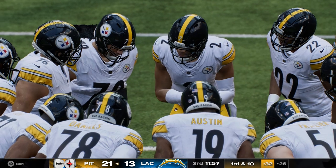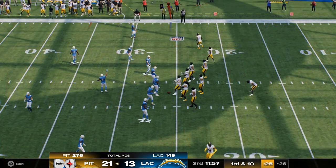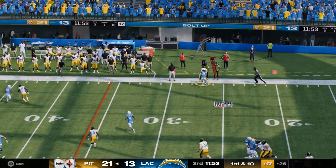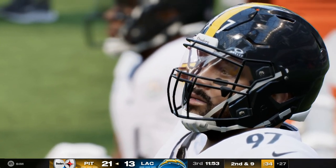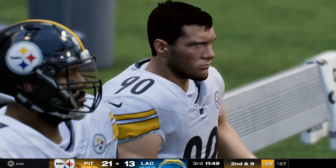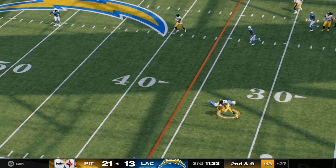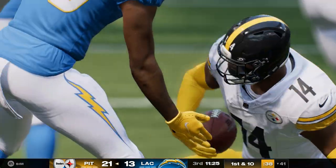First down and 10. There's a short one caught by Freiermuth. Here's second and 9. Working out of the gun, it's Fields. Complete left side to Bickham. And they'll be set up now. Up past the 40 with that one.